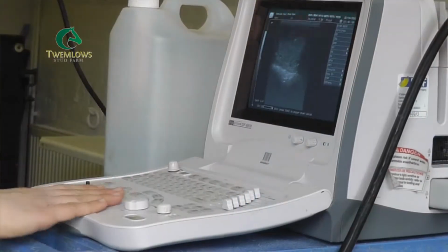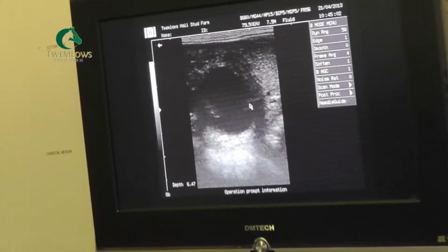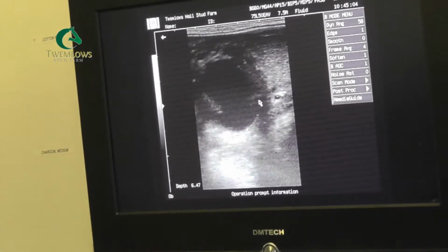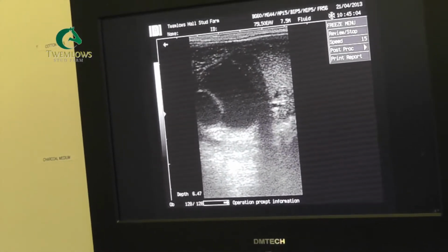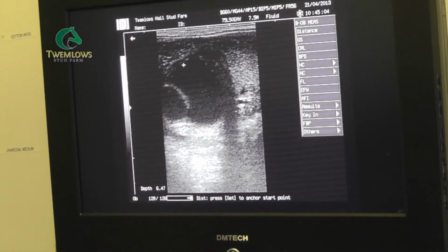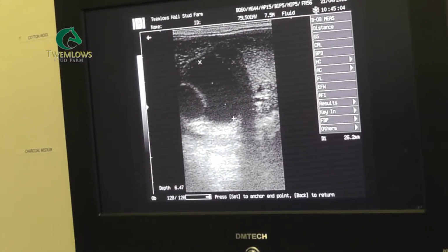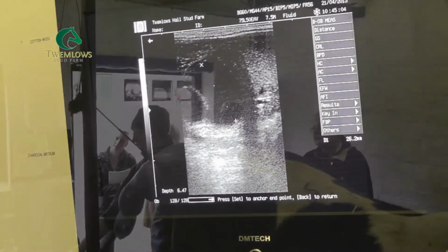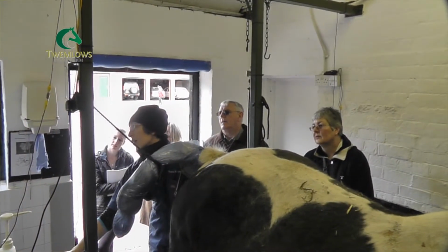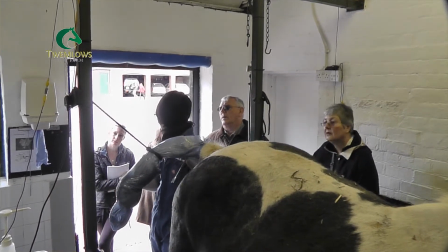On this ovary she has a nice corpus luteum, which means that she has ovulated already, so she's definitely cycling now. And then she also has a follicle which we'll measure. It is 26 millimeters, so it's not yet a really big follicle. It's what we would call maybe a medium follicle.